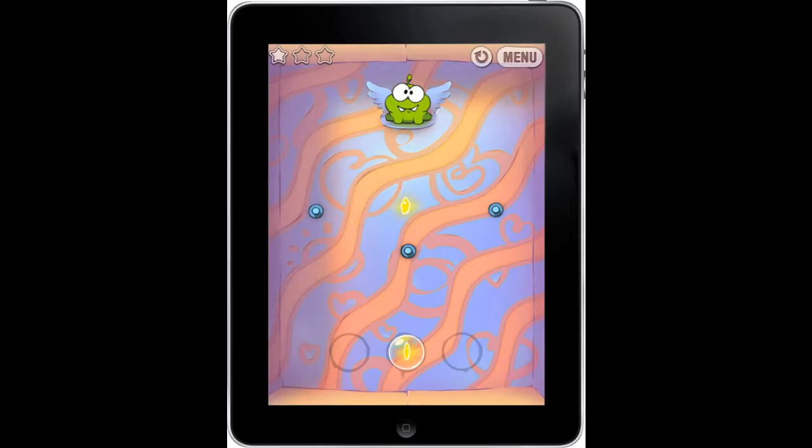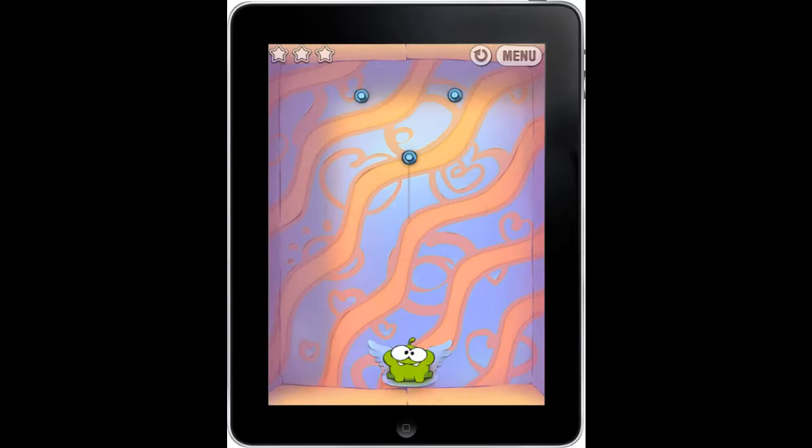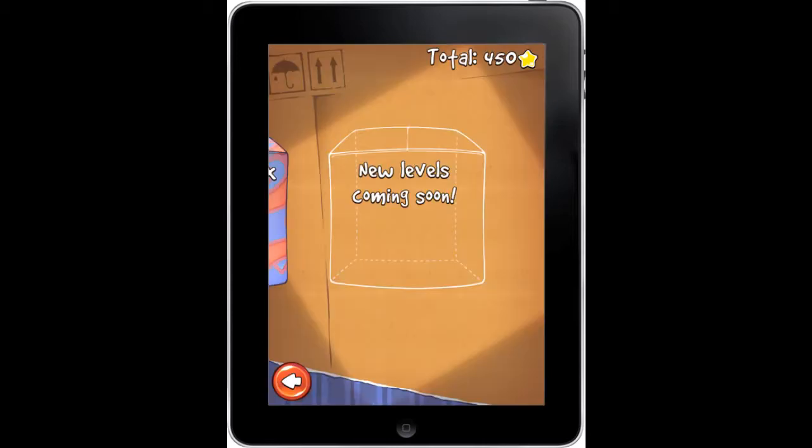As long as you can get the candy to Omnom, you're pretty good at Cut the Rope. But if you can get all 3 stars and get the candy to Omnom, you're pretty successful. One thing I like about this game is that there are always new levels being added. This keeps the player entertained and the app just keeps getting better.